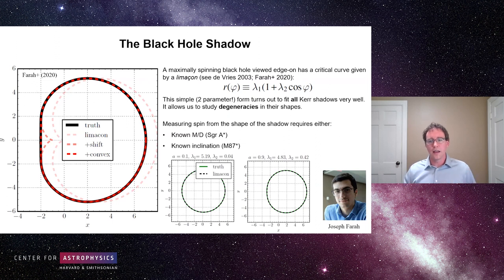This is the only solution ever derived for a simple parametric form for a black hole shadow, except the case of one viewed face-on, where it's just a circle. But this had another consequence, and Joseph realized that even though the limaçon doesn't perfectly describe black hole shadows at all inclinations, it provides an exquisite approximation, at something like a part in 10 to the 4. So down on the bottom, you'll see these two examples of other spinning black holes viewed edge-on, where the limaçon for a particular choice of these two parameters, lambda 1 and lambda 2, is an excellent approximation for the black hole shadow. Now, the interesting thing here is that black hole shadows have three parameters.